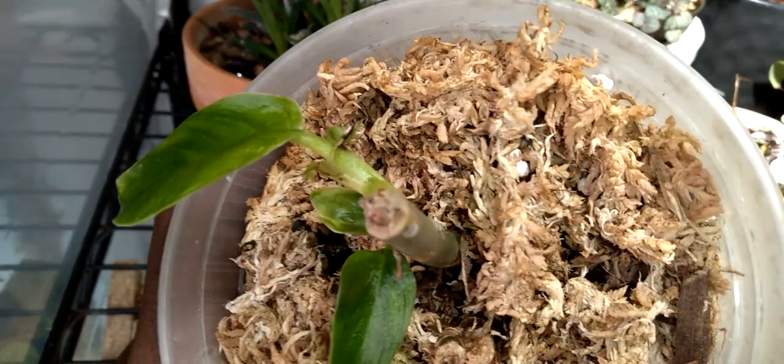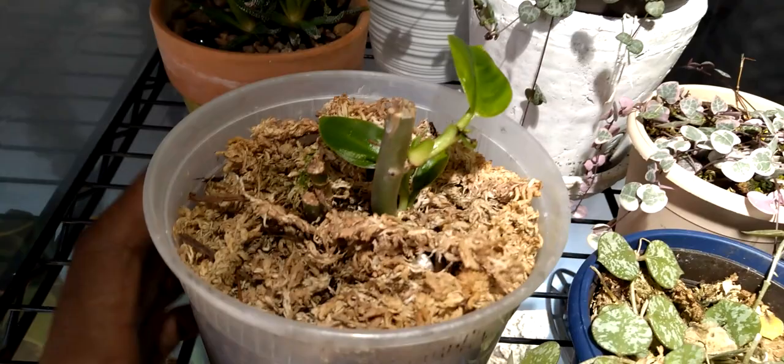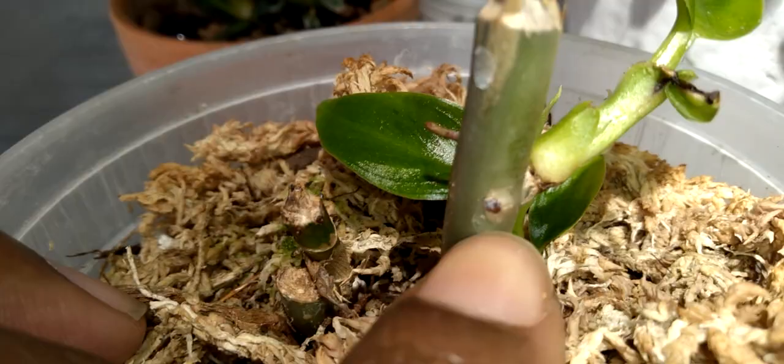Is that an eye? That's impossible. That must be an aerial root. That feels like a freaking axillary bud. Could be an aerial root, but there's an axillary bud there. It's already hatched anyway. But yeah, she's doing good in sphagnum moss and a little pond as well. As you can see, those are her roots.